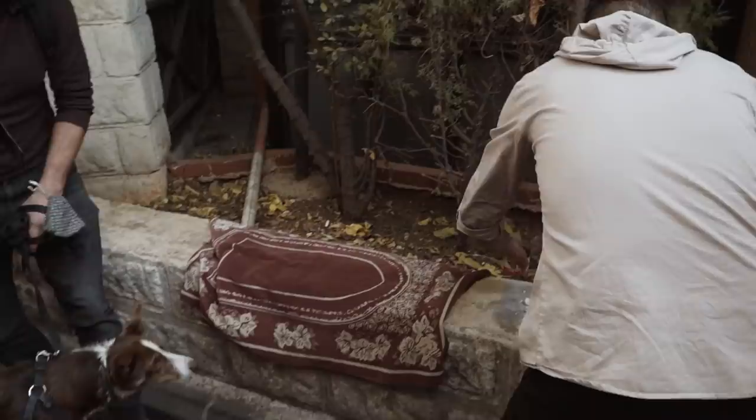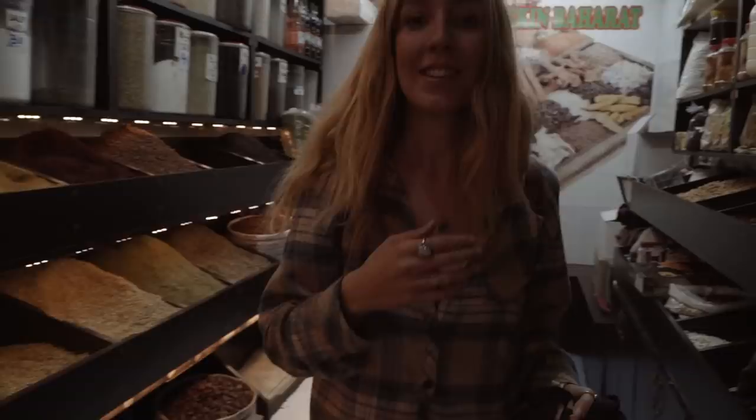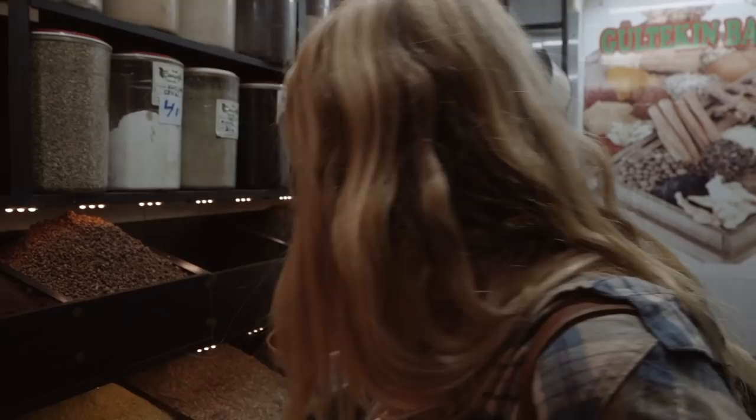Teşekkür ederim. Oh, River, look, even more treats. Thank you. The food tour for River as well. She invited us in to have a look at the stall. Got some chai, feeding River. The guy's just invited us into his spice shop. There are so many herbs and spices here. Is this sumac? Sumac.